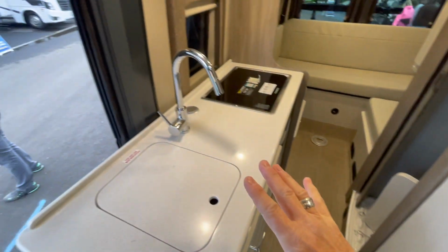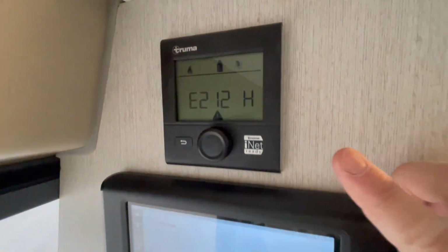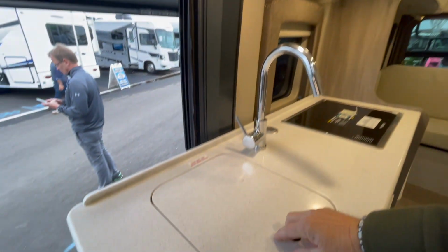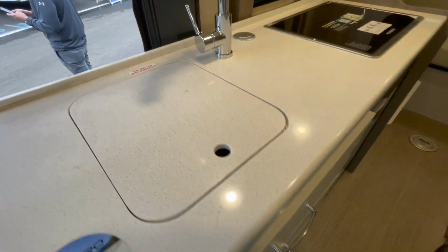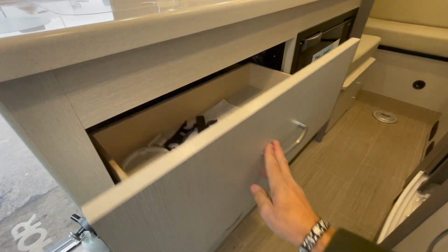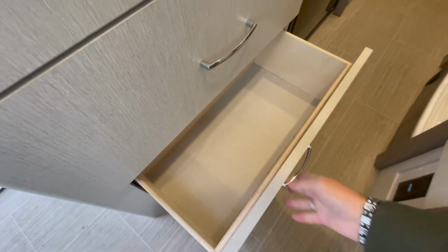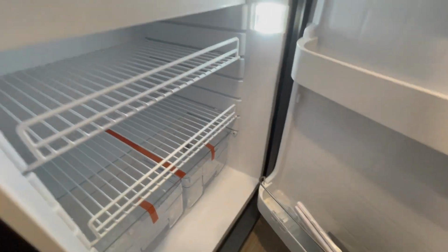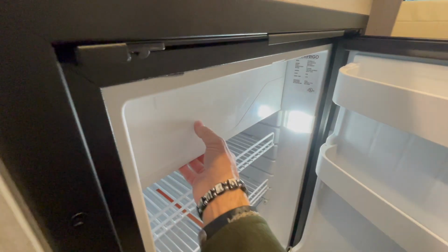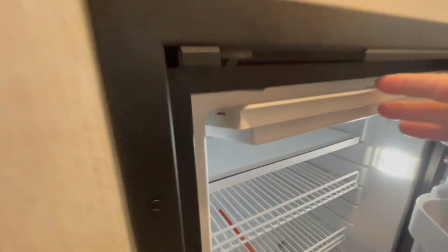Pretty good sized galley. They have a multiplex wiring Firefly type system. Here's the Truma. This is the sink, nice, residential. Big drawers, 1, 2, you guessed it, 3. Fridge, certainly doable. Freezer, you can actually get some stuff in that freezer. Good job.